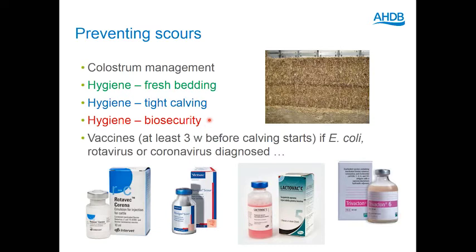It's worth mentioning there are a number of vaccines on the market for the prevention of diarrhea in very young calves. They're used in both dairy and beef. By vaccinating the cow at least 3 weeks before calving, she will produce antibodies against E. coli, rotavirus, or coronavirus in her milk. That will therefore be transferred in colostrum to the calf.